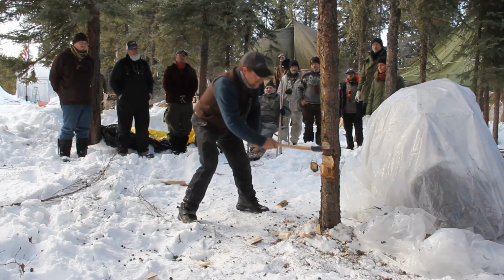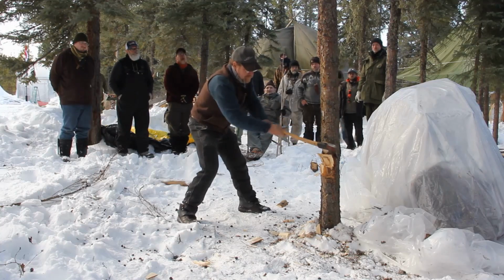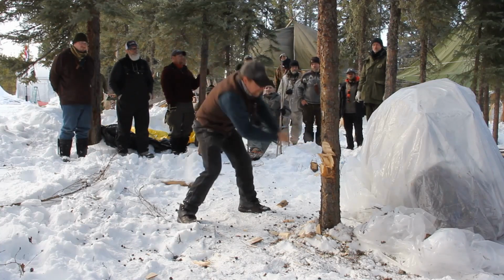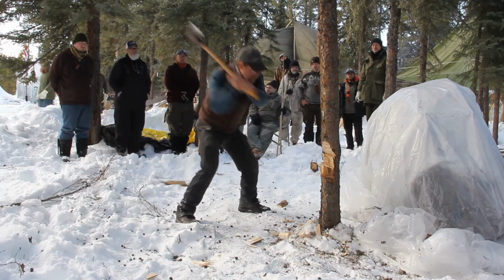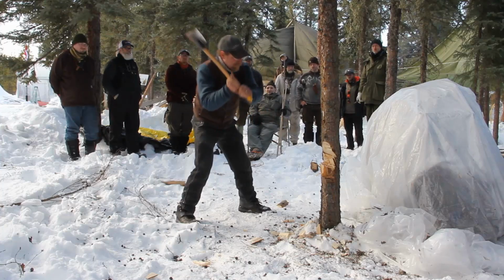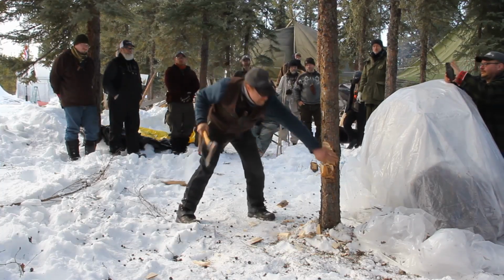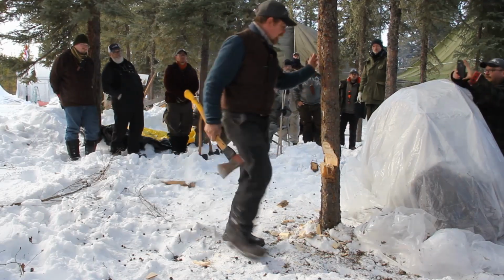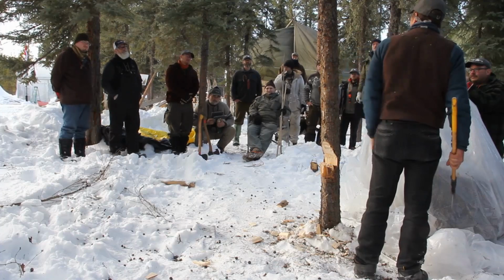Now, depending on the tree, a dry, dead tree will act differently than a green tree. So you have to decide whether you're going to chop a third of the way through, or three quarters of the way through, or a quarter of the way through, whatever. I'm just trying to meet this. So you're going for about halfway through, kind of? Yep, just past half. I can go past half because it's strong wood.